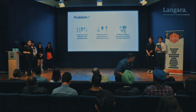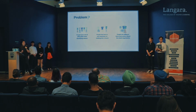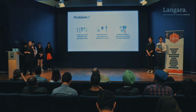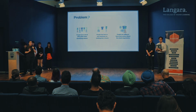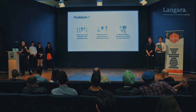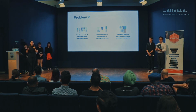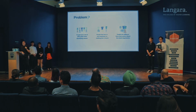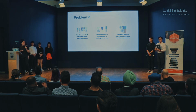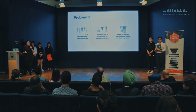Also, during that research, we noticed three major problems. The first one is that people have a lot of difficulties identifying colors, which can make the clothing buying process so much harder than it should be. People also find it hard to mix and match clothing based on colors. And the third one is that people want to have more control over their closets, but they find it hard to create a closet from scratch.